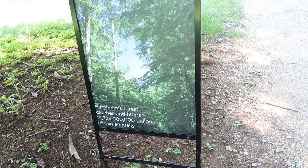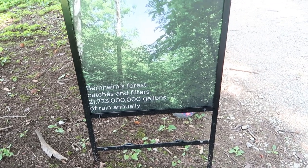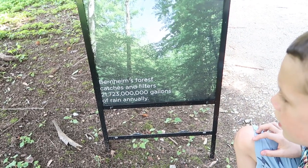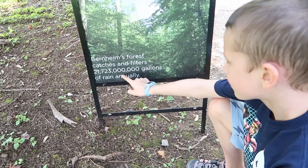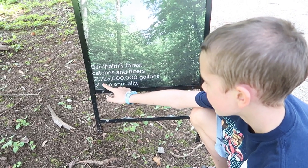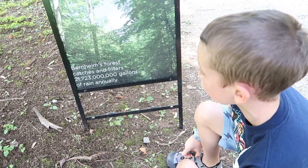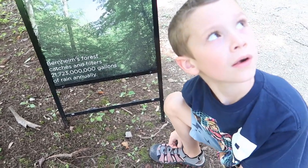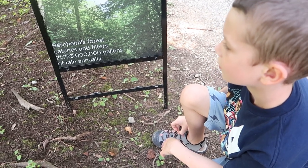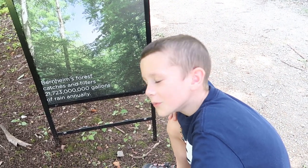Jackson, come here. Look at this fact. Can you read that? Bernheim Forest catches and filters 21 billion 723 million gallons of rain annually. It's a lot of rain, isn't it?